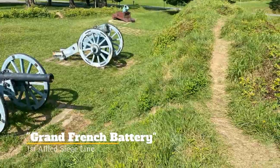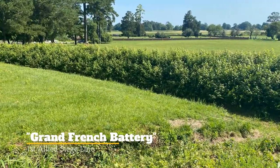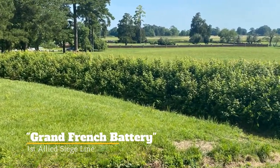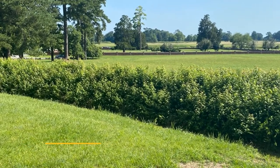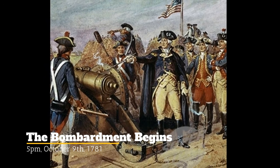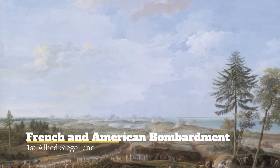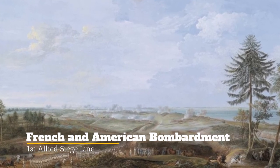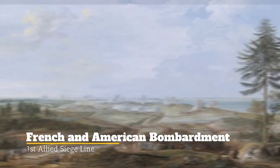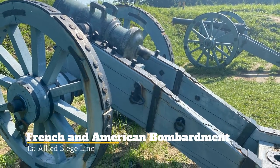The problem is that it took a while for all of this to get going, for all the lines and trenches to be built. Yorktown itself is not too far away from these lines. You could probably see somebody from a distance. Legend goes that George Washington himself fired the first big gun. There were little skirmishes, but he fired the big bombardment. And this bombardment lasted for several days before the French and Americans realized they needed to get a little closer. They needed to get within range of some of the smaller guns, I should say.